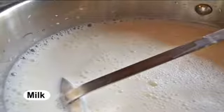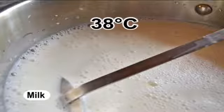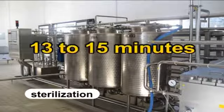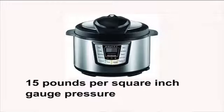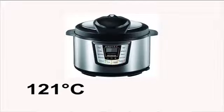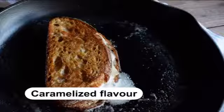Before sterilization, the milk should be preheated to a temperature of approximately 38 degrees Celsius. Sterilization consists of heating for a period of 13 to 15 minutes after the air has been expelled from the cooker at 15 pounds per square inch gas pressure. This gives a temperature of 121 degrees Celsius. The sterilized milk should have a slightly brown color and a caramelized flavor.